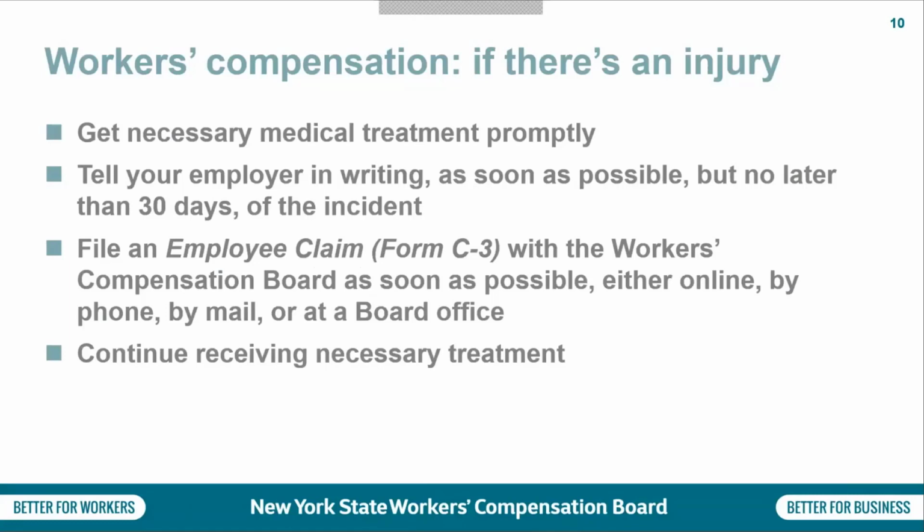The next thing you do is you file the employee claim, the Form C3. Come to the Workers' Comp Board site, and if you can fill it out online, please fill it out online because there are no questions about being able to read it due to handwriting. It gets in here quicker. We get this nice clean copy. You can fill this in by hand and mail it in. That's fine.